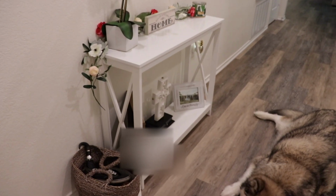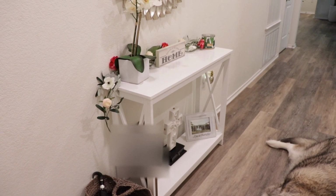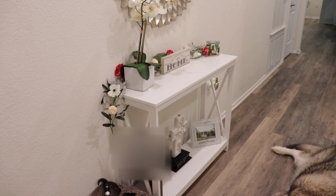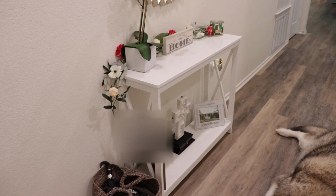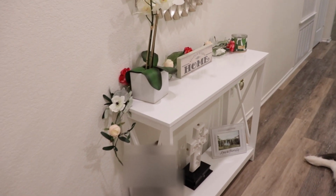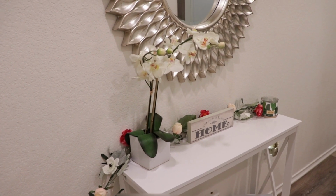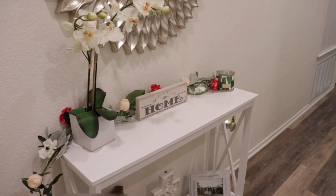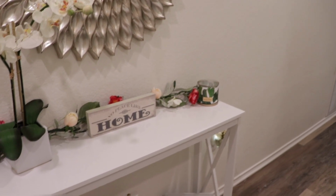Here we are in the entryway, and there's my big boy Nanook relaxing. All my decor, I do want to say, is summer. It's still summer here. I live in Texas. It's very hot. I am getting excited to start decorating for fall, but that'll probably be at the start of September. This is my entryway table that I got off of Amazon, and I just have this flower garland on it with this faux orchid plant, because I cannot keep orchids alive for some reason. And then just a couple of little signs to make it look homely, and a Bath and Body candle.